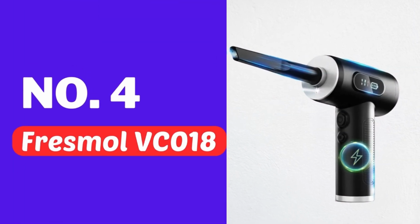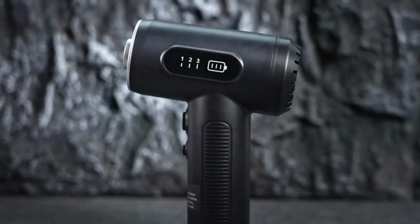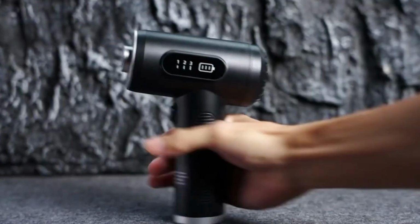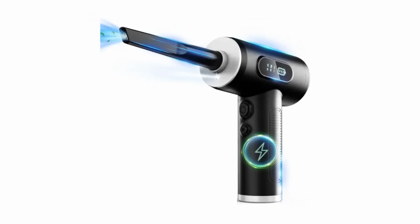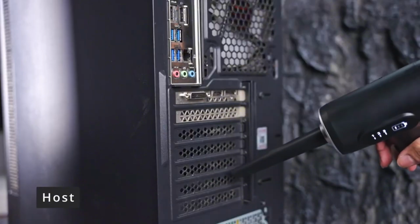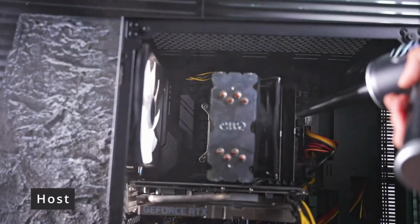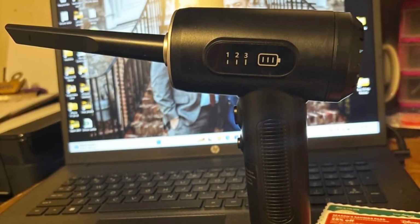Number 4. Fresmol VC018. The Fresmol VC018 acts as a true warrior against dust and dirt. This powerful vacuum device is designed to deeply clean every corner and crevice. It actively seeks out hidden dust and eliminates it without a trace, giving your daily cleaning tasks a significant boost. Its powerful motor removes dust and debris in seconds while operating quietly, ensuring no disturbance.